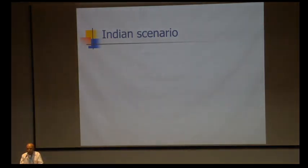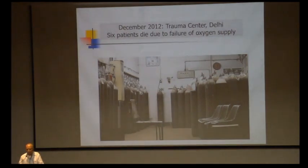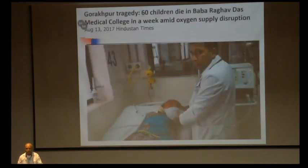Now a few examples of Indian scenario. This is 6 deaths due to oxygen failure in 2012, and I inquired into this incident, and I know that everyone involved, from the technical staff to the senior most doctor in that hospital, was liable and responsible. Not only that, even the administrators in the Sachivalaya were also responsible. So it was a mistake committed at every level, which culminated on this particular fateful day, leading to 6 deaths.